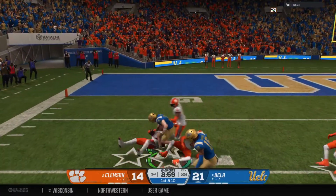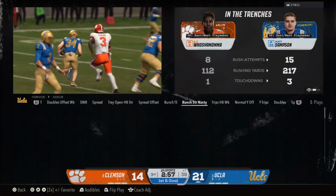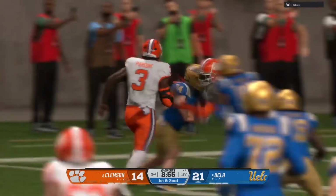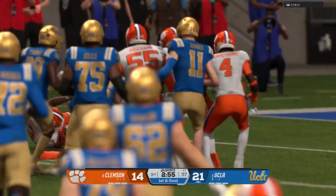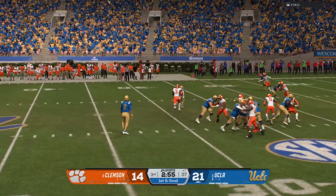As the first down is still going. Tackle made after a big gain. Will be first and goal at the 7. Boy, really good run by this running back. The defense fortunate to be able to bring him down inside the 10-yard line, but it's first and goal for the offense.